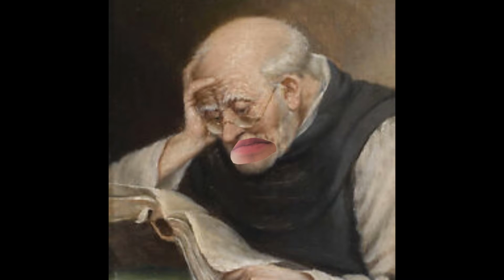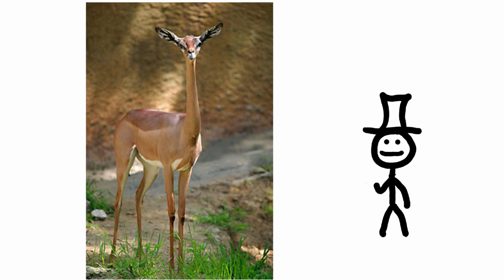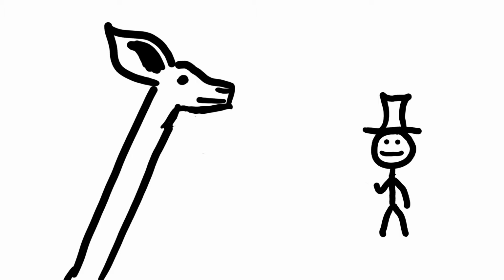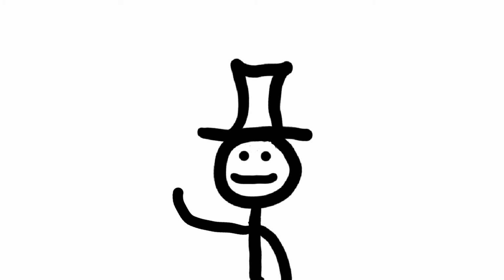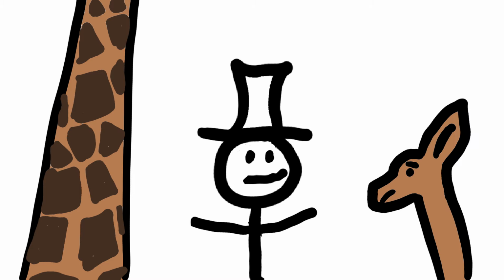Number 9. Next up is the Gerenuk. It makes the list because of its ridiculously long neck. Some of you may ask, well, a giraffe has a longer neck, so why isn't it on the list? With a giraffe, they're fully committed to the whole long neck thing. These ones only went halfway, and now it's like they're in the uncanny valley of necks.